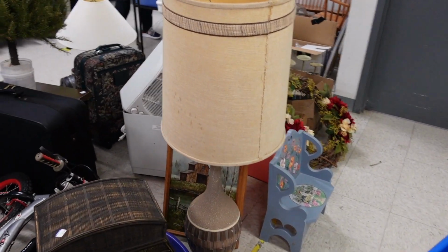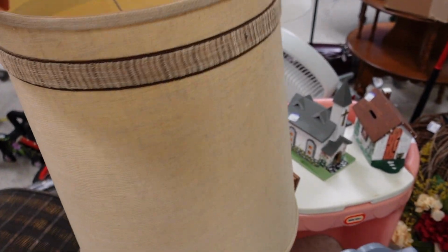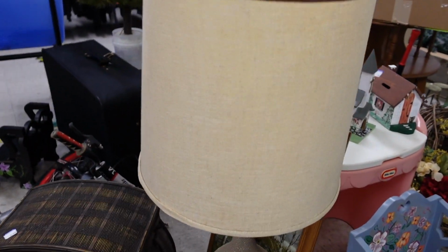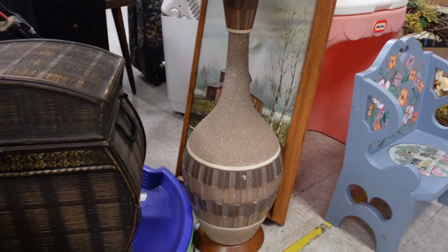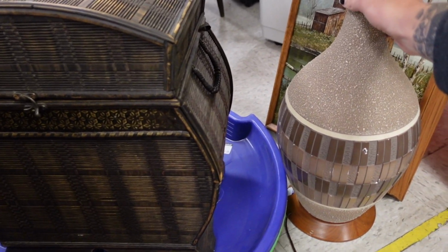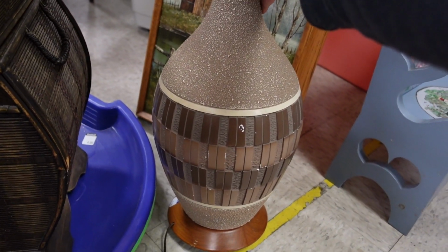And then I found the lamp. I found the most beautiful mid-century lamp that I could possibly find at the Goodwill that night. And it was probably about as tall as one of my children. It was very, very tall. And I really liked the neutral tones of it. I ended up buying it.